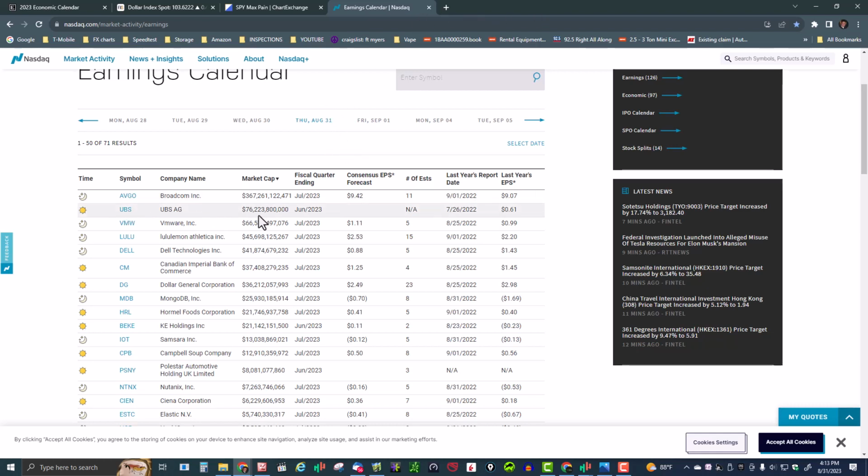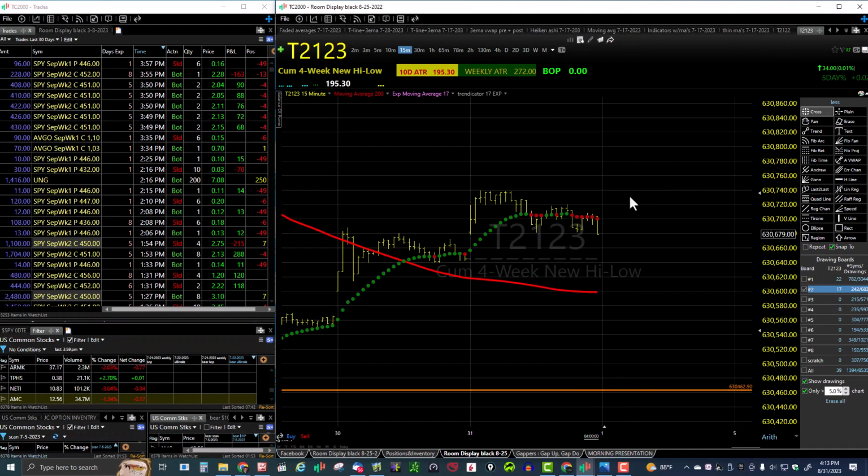Now, UBS, also a big one, not quite as big as Broadcom. VMware also reporting later on. Lululemon, they're reporting as well. So we've got a lot of retail, a little bit of dollars. Got a mixed bag here. Got some technology, some financials, and then we got some more technology with MongoDB. So we'll see what happens here. All right. Now let's run back.